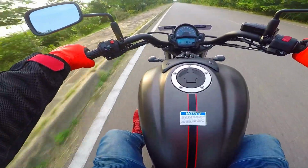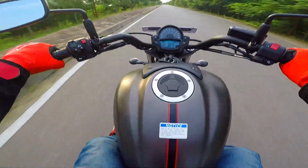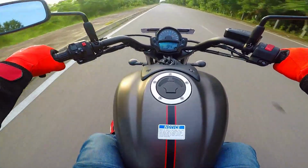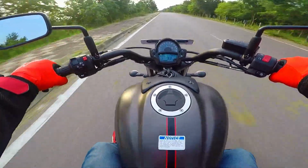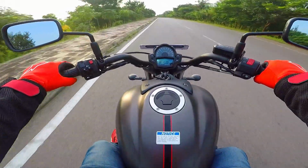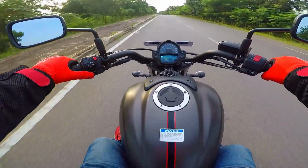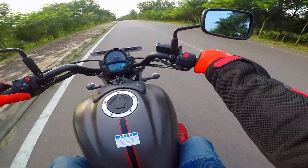And yes, the clutch feel, wow, the clutch feel is very light. The gears are nice and smooth, so everything is very well sorted out on this cruiser. A good package, good overall package, you can say.